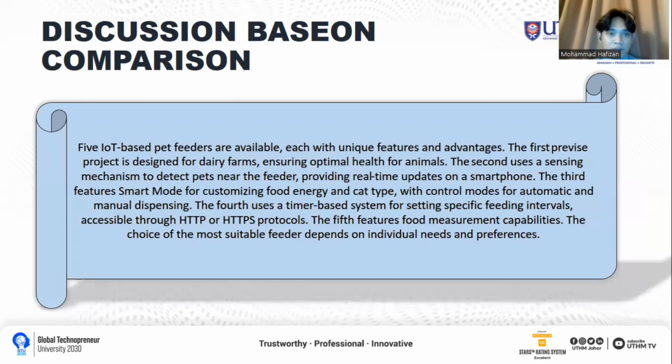Based on the comparison, five IoT-based pet feeders are available, each with unique features and advantages. The first previous project is designed for dairy farms, ensuring optimal health for animals. The second uses a sensing mechanism to detect pets near the pet feeder, and provides real-time updates on their smartphone.